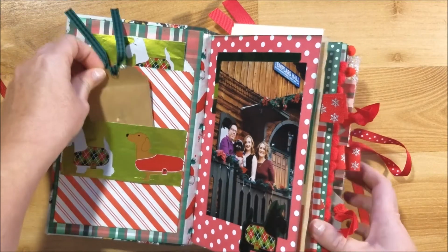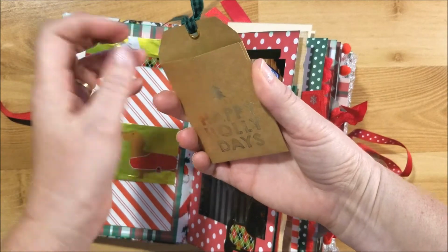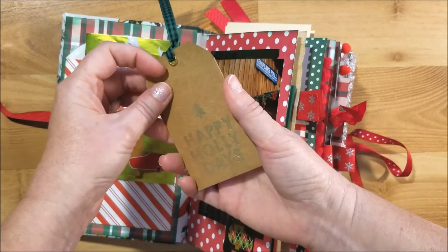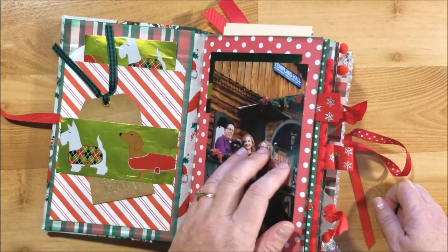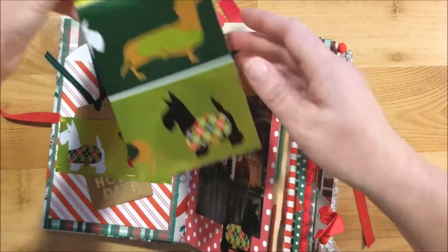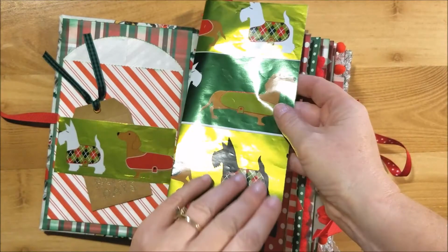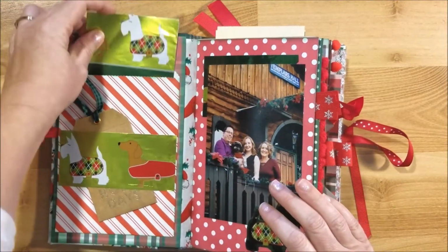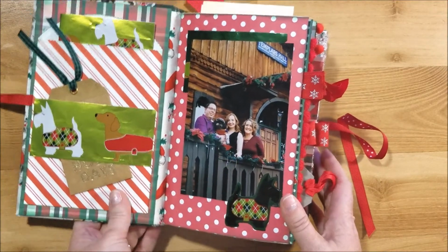It's made for gift cards because there's a little pocket there, so I could put journaling and things in it. I have not done my journaling in this yet, so I plan on doing that later. And then I just made a little folded piece here that I could do some journaling from the wrapping paper, and that just tucks in there. Here is one of the family pictures that we had taken.